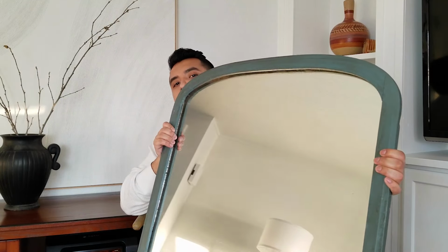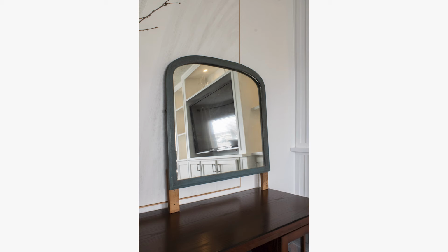Okay, the last thing that I picked up, and I'm very excited for this one, and I'm always looking for mirrors. I think there are so many awesome things out there. So let me see if I can pull this. It's very heavy. I'll include some B-roll so you can actually see. Essentially, it's this mirror right here. And this mirror is really awesome. What drew me to this was the shape of it. I think it's not unique, but I just like that circular curved arch at the top.